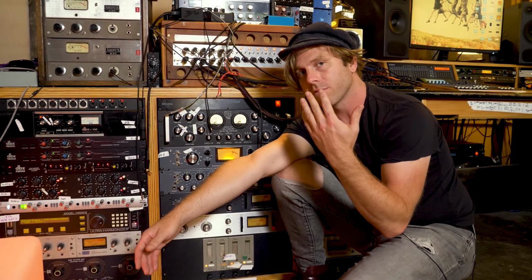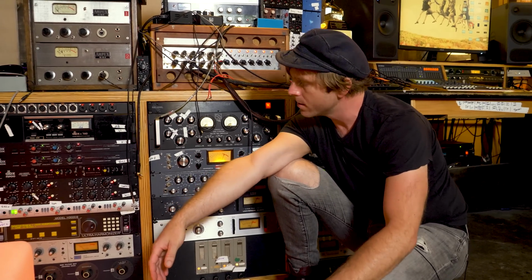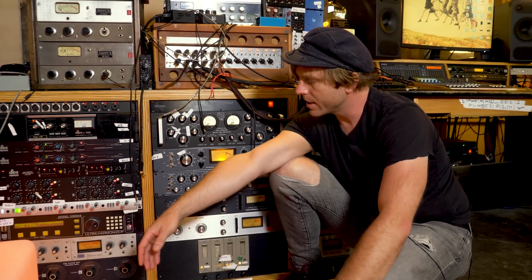Actually, if you didn't want to hear the reverb and hear just the length of the vocal afterwards, I would use it for something like that. But yeah, it's a cool trick. It's just fun to play into it as well.